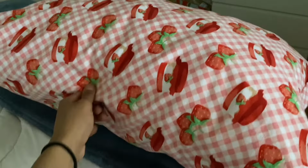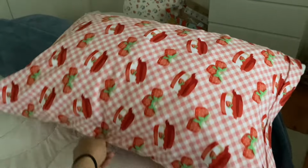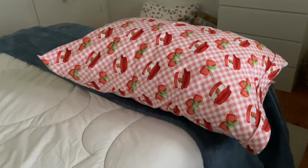Also, if you watched my last video, then you saw that I got this fabric from Joann's. And my mom actually made the pillowcase for me. It's not perfect, but I mean, it's pretty cute. And I really love this pattern a lot.